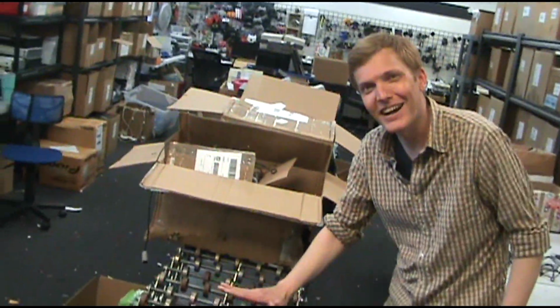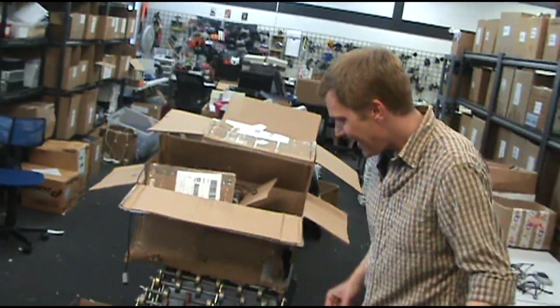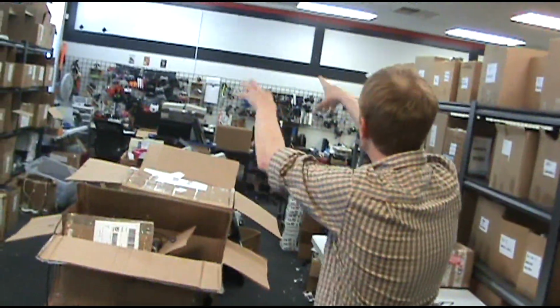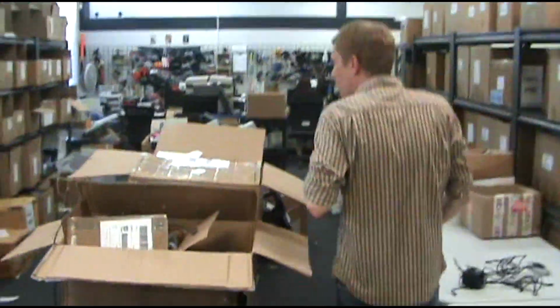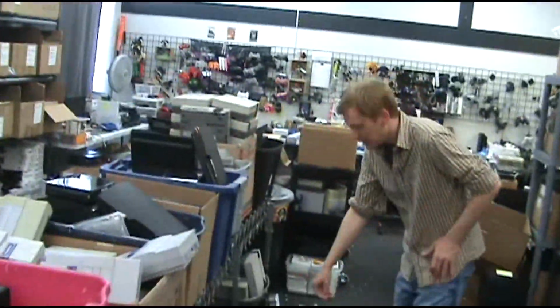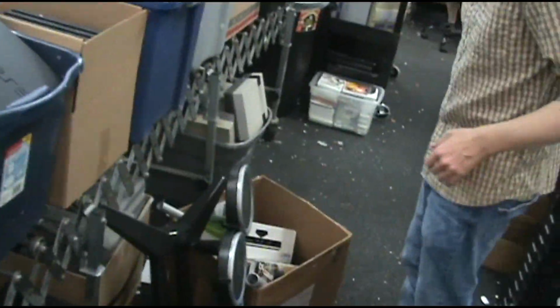It's basically the old-fashioned conveyor belt, and you can stretch it out. So now the boxes get put on right here. They get pushed down, and we can walk down this side as well. This is pretty neat. You got some good old stuff going on.